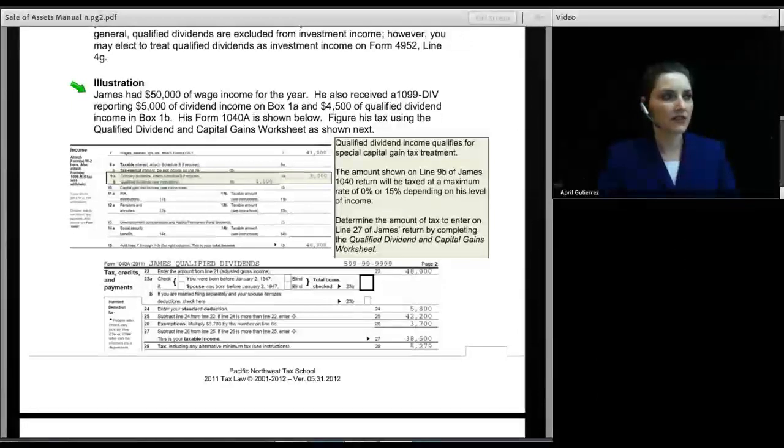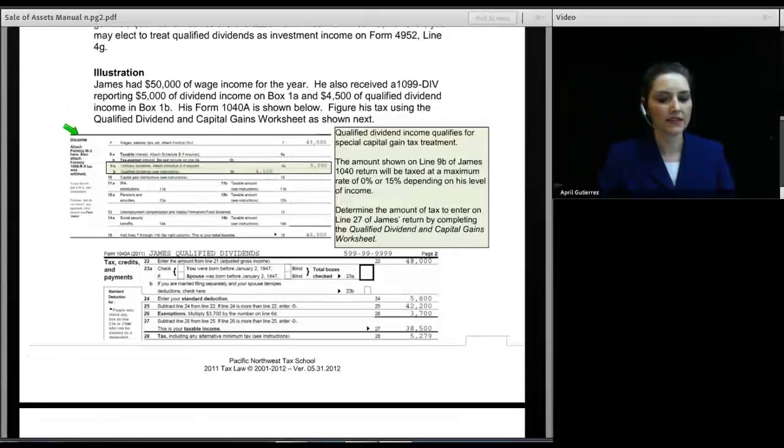James had $50,000 of wage income for the year. He also received a 1099 DIV that reported $5,000 of dividend income in Box 1A and $4,500 of qualified dividend income in Box 1B. His Form 1040A is shown below. Figure his tax using the Qualified Dividend and Capital Gains Worksheet as shown next.